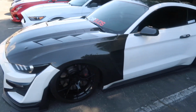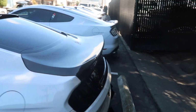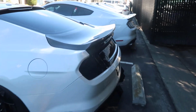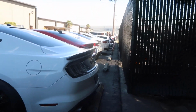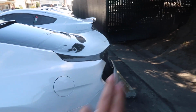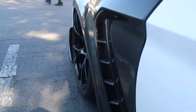Carbon hood, carbon fenders. I don't know what wheels these are, but you guys see the IG, check them out. I love this trunk. I love the duck bill look, especially when it's incorporated into the actual trunk. You guys can see some of them have the duck bill bolted on, but when it's fully integrated, I think it gives it a cleaner look altogether. These fenders though, these things are wide and full carbon.